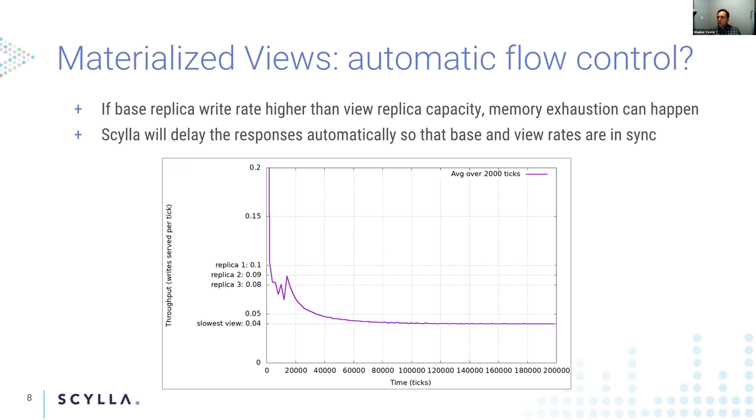So what Scylla does is, instead of leaving this to the client, in the spirit of what we've been doing with Scylla since the beginning, instead of pushing this to the client, instead of letting you, the user, play with rate limiting and concurrency controls, Scylla will automatically put back pressure in the writes. So if I detect that this queue is growing too large, if I detect that my view updates are falling too far behind, I will start automatically delaying your writes. So we're also bringing all the self-tuning capabilities of Scylla to the materialized views feature. And with that, you shouldn't have to worry about memory exhaustion, node overloads, and so on.